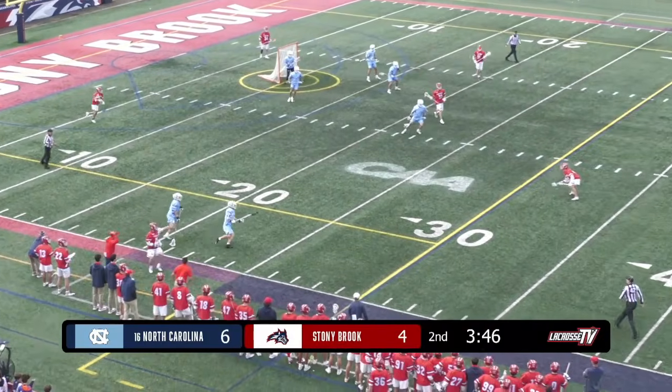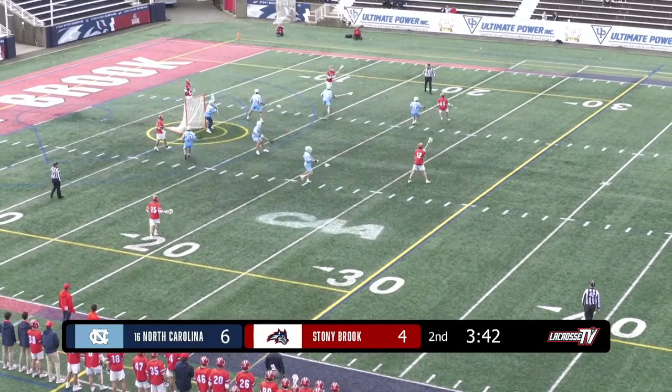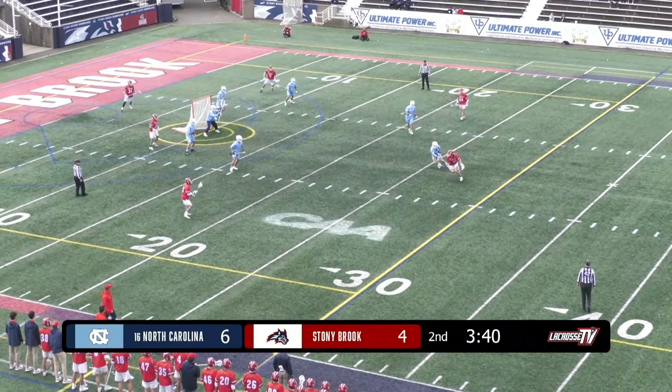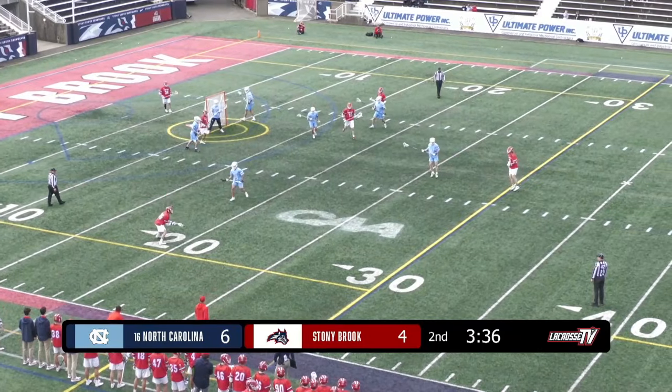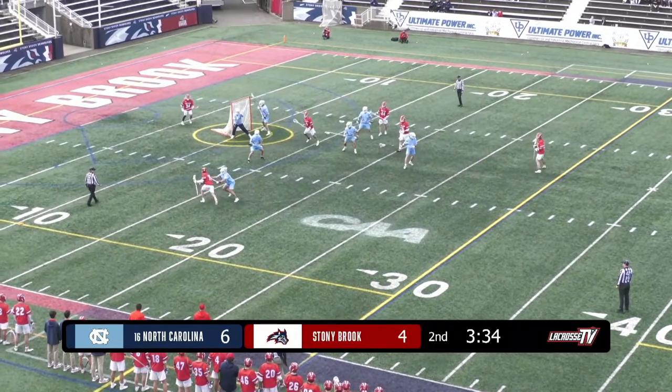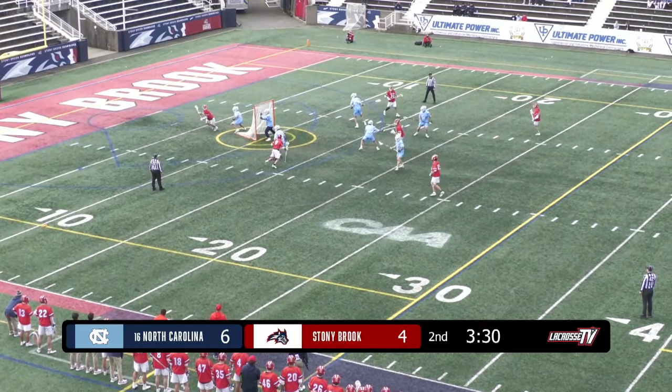And they have the ball, but a lot of Tar Heel pressure, not giving them a lot of space. Looking from a long range, trying to get up close, but nothing remains open for now. He'll play it down the left-hand side. Looks to make a cut towards the net, but instead will end up behind.